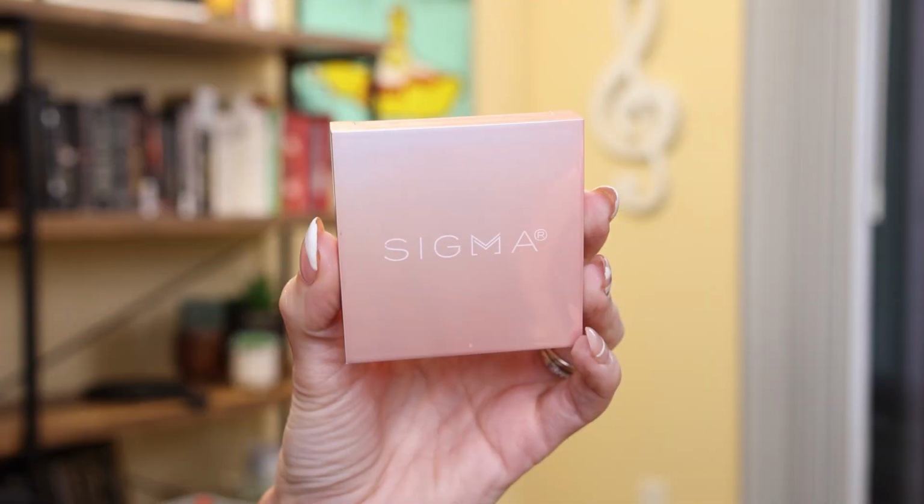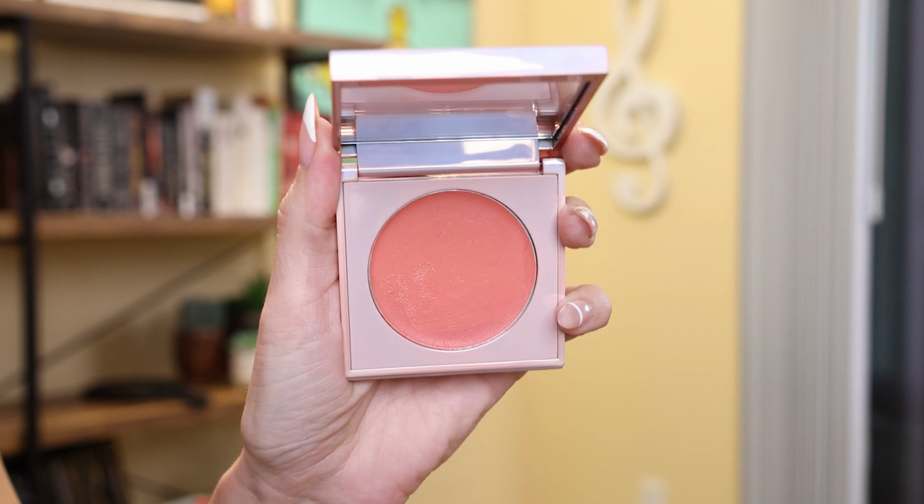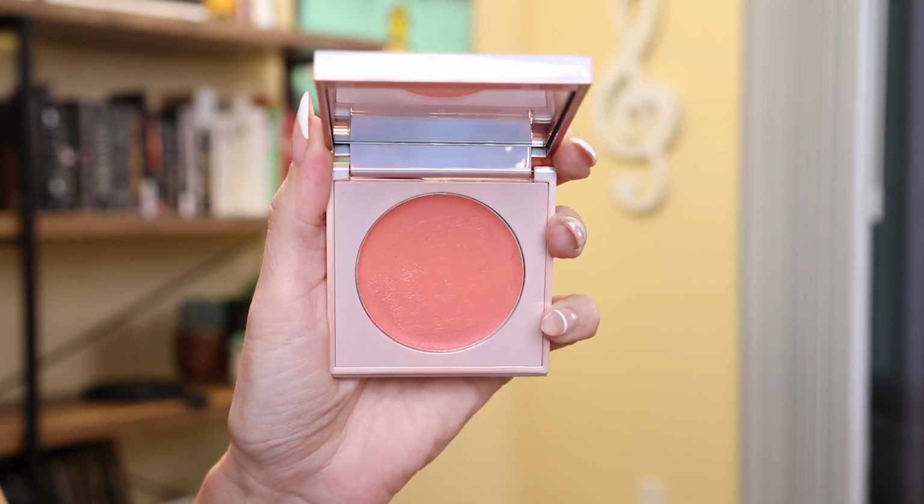Another cream blush formula that I think is in the same ballpark, though I don't think it's the same, is the Sigma cream blush formula. This one I have in the shade Coral Dawn, completely different in terms of the shade. This is the blush that I'm wearing on my face today. It is just a really pretty peachy pink, and again, pretty emollient, easy to build up, but not so buildable that you gotta sit there and build it up and build it up. It's just that perfect pigmentation level in the middle.